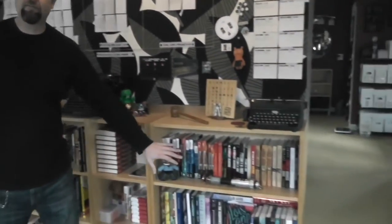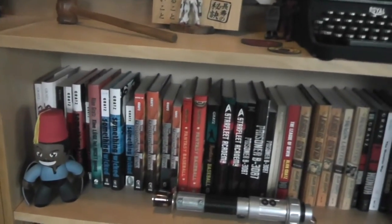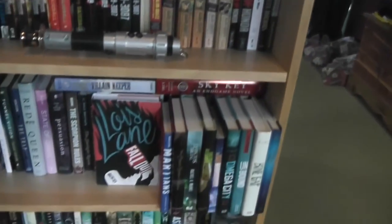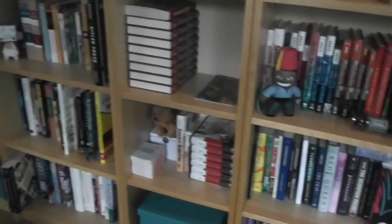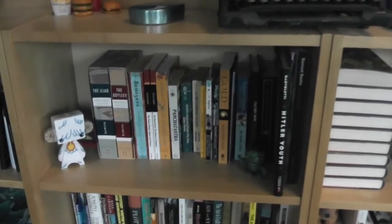So I have all of the books that I've ever published here in all their different formats on one shelf. There's Lando Calrissian standing guard over them. I have a bunch of books down here that are by other authors because I'm a part of a contest. I'm reading for a contest to see who's going to win an award. This shelf is all books that I'm using for research on current projects.